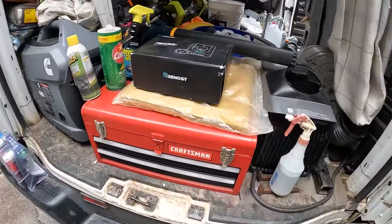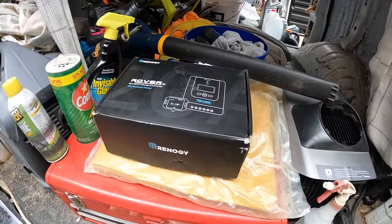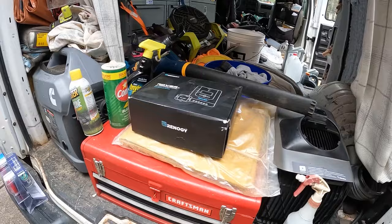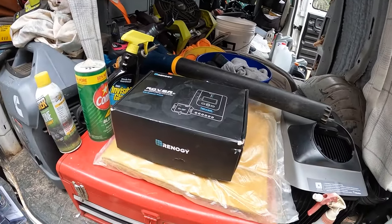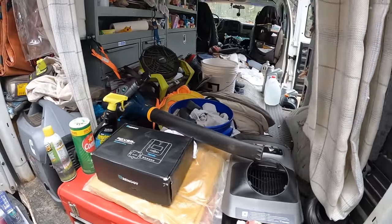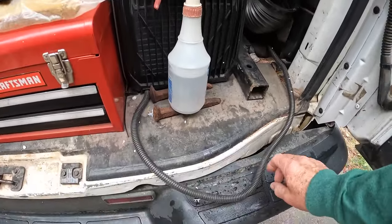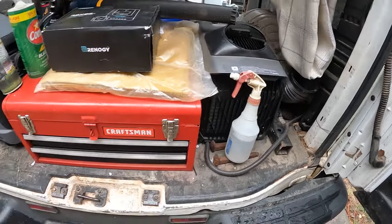We've got this Renogy charger. We'll connect it to the battery, connect it to the RV batteries, and as we're going down the road, it regulates, it checks, makes sure it doesn't overcharge, and it'll keep the RV batteries charged as we go down the road. So that will be a big help. And of course, here's our air conditioning drain line for our portable AC unit.